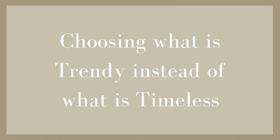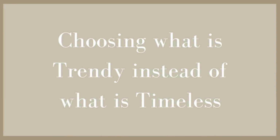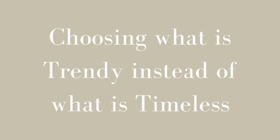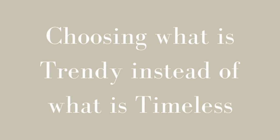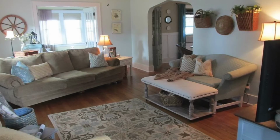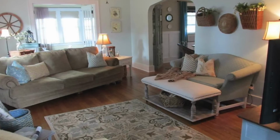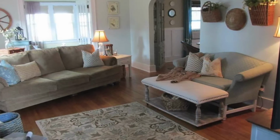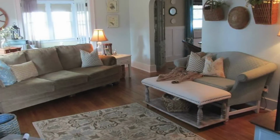Number 2, choosing what was trendy. So maybe this is another regret, another lesson learned. So maybe my lesson learned should be, don't choose what is trendy instead of what is timeless. I've told you guys this before. I made some trendy choices. I remember my whole house was decorated with like turquoise and chevron and birds everywhere. And hey, when it comes to decor, that's not a huge deal. You can sell your old decor. You can have a garage sale and you can get rid of that or donate it.